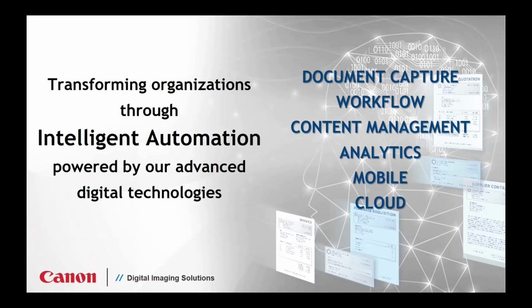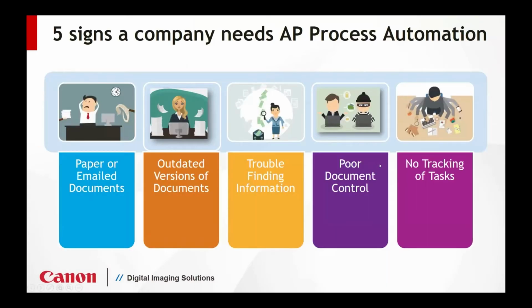Today, we're going to talk about how you may be able to overcome some of the biggest objections to accounts payable automation that you might come across within your organization, whether it's from your user community or from the executive group. So with that, let's go ahead and jump right in.